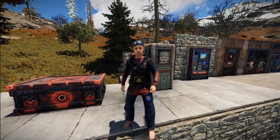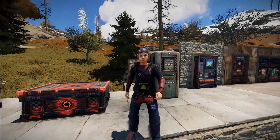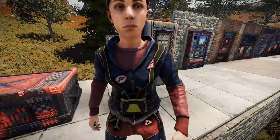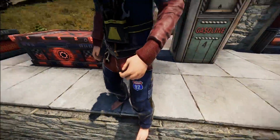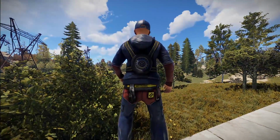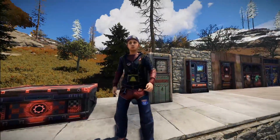Let's jump into it. So our first set here is from Algorithm. It is the Mechanics set, and we've got a little hoodie. It's got Garage 92 written on it, no parking, and I like this little Mechanics pouch. I think that was done really well. Got some more tools hanging out down here, and then you can see the back of it. There's actually like a little tire on the back, which I thought was kind of cool. So yeah, definitely altogether a neat set. I definitely love the look of this one.